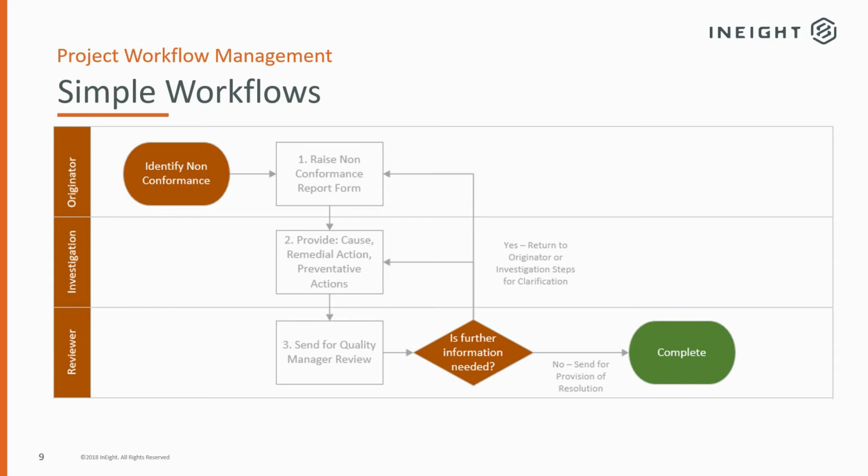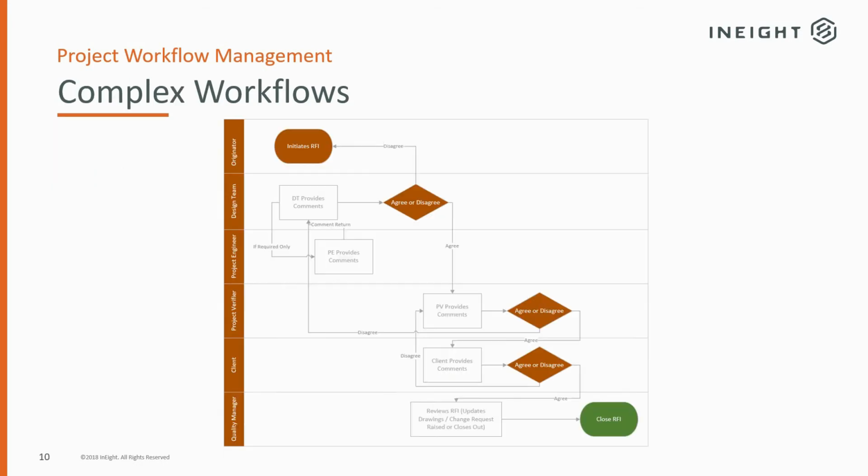I'm going to turn it over to Daniel now to walk us through one of those more complex scenarios. Thank you, Ryan. So as Ryan mentioned, projects do have need for more complex workflows as well to better track and accommodate for the life cycle for things like requests for information, for non-conformances, for design changes, whatever it may be.